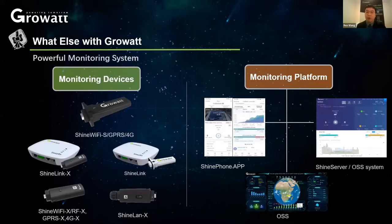Something I want to say is our OSS system. Once you buy inverters from Growatt, we will generate one account for you, regardless of whether you are an installer or distributor. All the inverters you install and connect to the internet are put under your name. You can check online the working status of all the inverters you install.